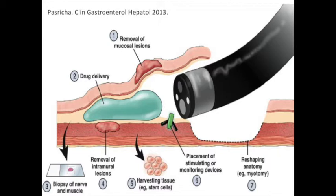And I think the research in NOTES concurrent to the maturation of endoscopic submucosal dissection, which is also a relatively novel approach to resecting superficial lesions of the GI tract, has made it clear that we really can take advantage of the submucosal space.